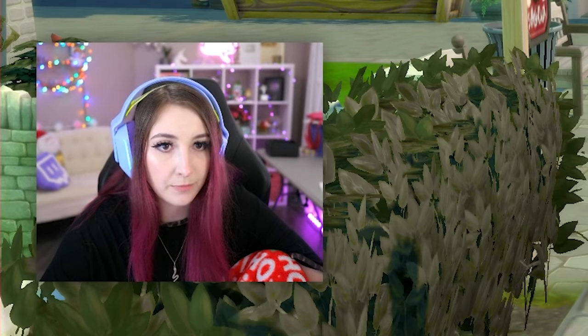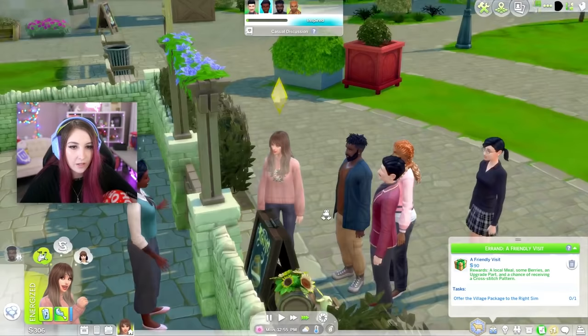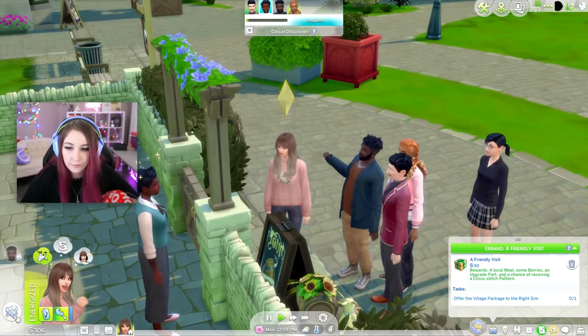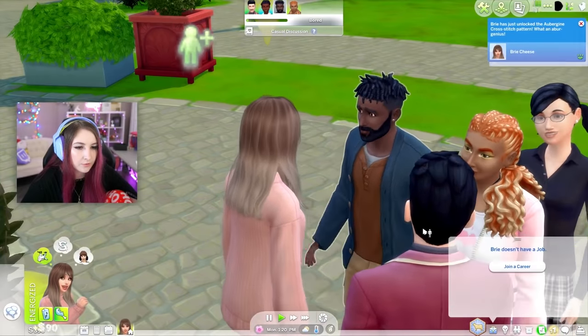I don't know what just happened there. I was putting together some things to send out and I must have gotten a bit flustered because I managed to seal up this package and plum forgot who it's supposed to go to. Would you mind lugging it around for a bit and see if you can get it to the sim that's waiting on it? Have I introduced myself to this man? Introduce yourself! Oh, offer village package? Oh, not you?